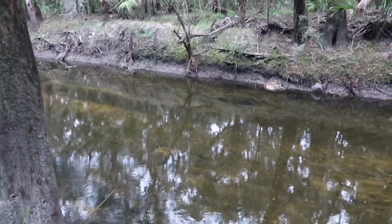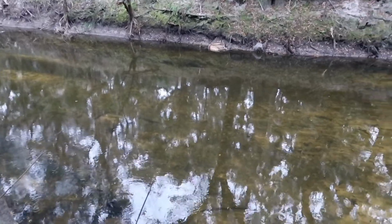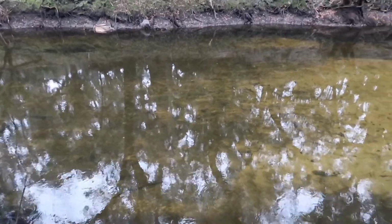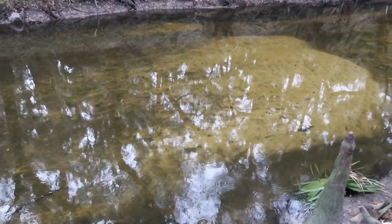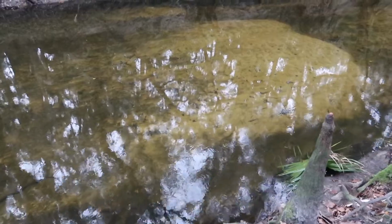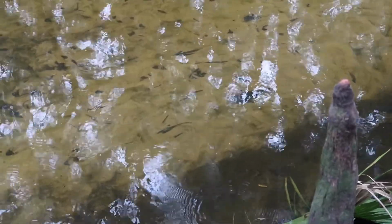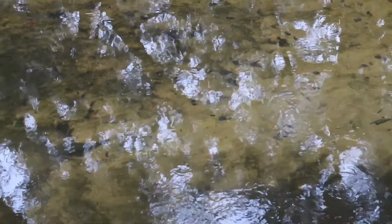This is really relaxing. Look at this water. And you don't hear absolutely anything. Now, there are fish in here too. Right there. I'm going to zoom in a little so we can actually see the fish. I'm not sure what type of fish they are, but there's one right there, and then there's another one right in front of him.